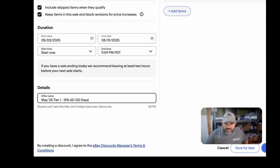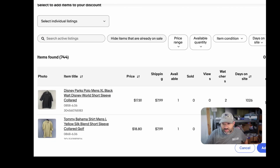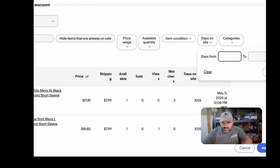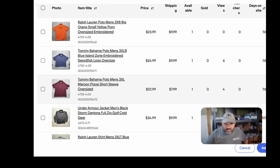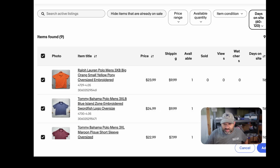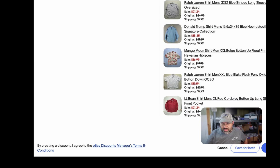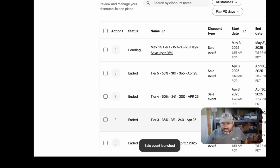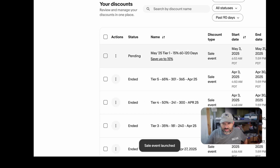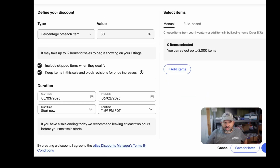Here you're going to add the items. This will show all your listings. You'll see it shows the number of days it's been on the site. What you can do is use the days on the site filter and do 60 to 120. You'll see that I have 9 items in that category right now. So I would select all those items and add those to that sale. You'll see the pricing that's going to be adjusted for those items. When I hit launch, it takes a little bit for it to propagate, but it'll start the discount and start the sale, and you'll see that reflected. Then here I'll see the new sale that's just starting for that particular tier. And you can just repeat that process for each of your groupings, and you create your discounts.